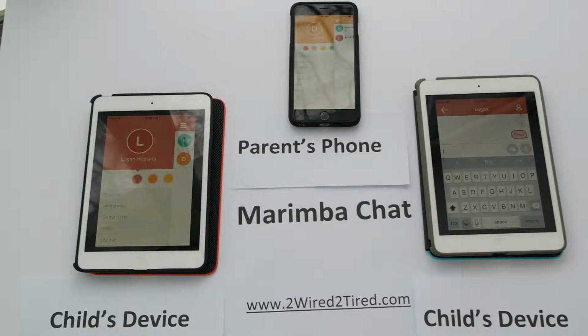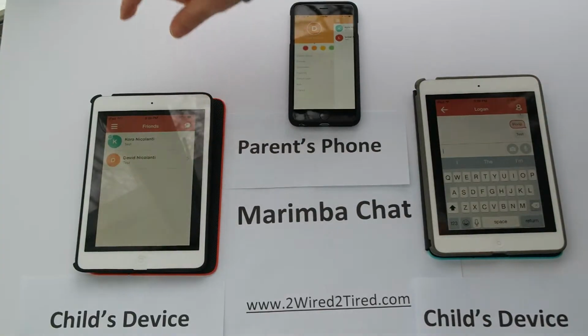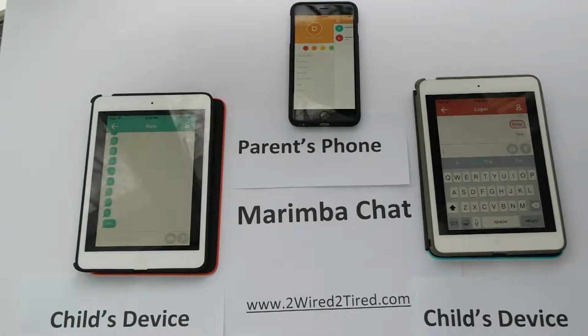And that's a way to keep everyone safe on both ends, so that your kids aren't sending any dirty or bad words back and forth to each other. So you can see it works just like any other messaging. And you send test. Here it came through. I don't know if you heard it beep on Logan's iPad. It's here: new message from Cora. Test. It was received right here.